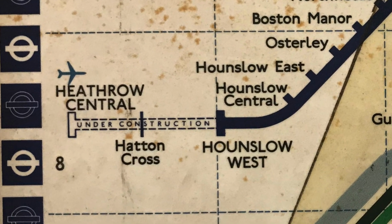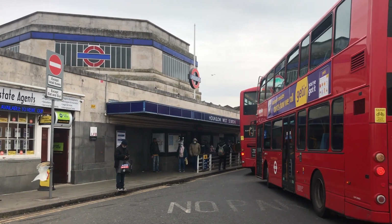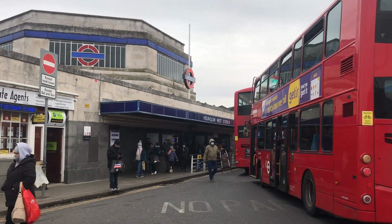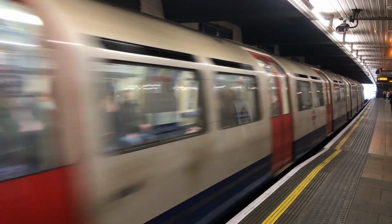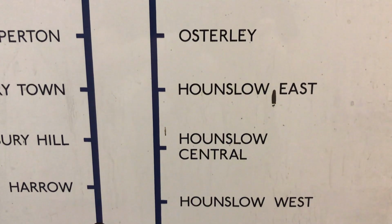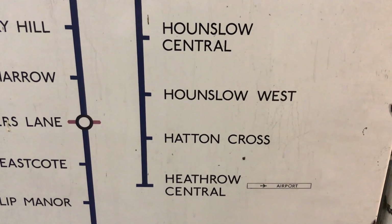Construction began in 1971. Hounslow West Station had to be completely rebuilt. The line was rerouted, and as a result the platforms are now some way back from the 1933 station building, which, thankfully, they decided to keep. Originally there was only one airport station at Heathrow, named Heathrow Central, which opened on the 16th of December 1977.